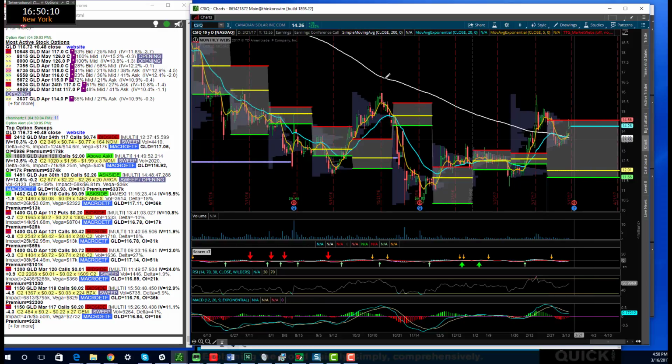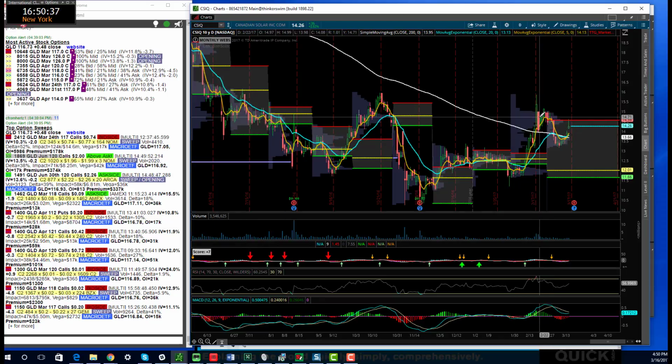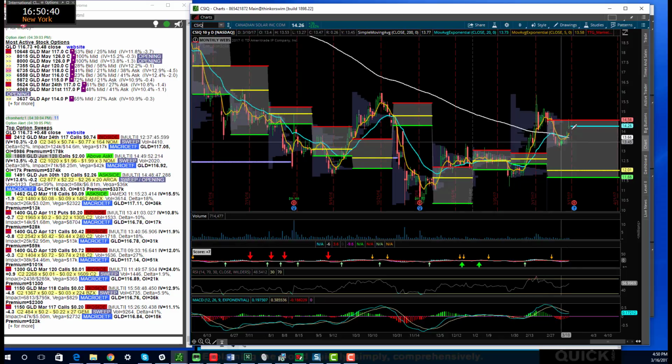I would watch 1456 in CSIQ. That one's on my watch list. I don't have a position in this one. I think I gave this a try a couple weeks ago, and it failed at the 200-day moving average. What's nice is that sometimes when names fail at the 200-day moving average, you can always go right back in if you're disciplined. I try to be as disciplined as possible. Try is the right word, because it is difficult. I went into this trade above the 200-day moving average, it broke below, I got out of it, and I haven't gone back into it yet. I wanted to see where it was going to end on the day.